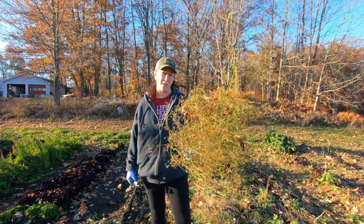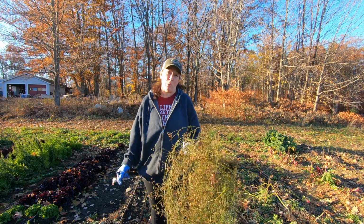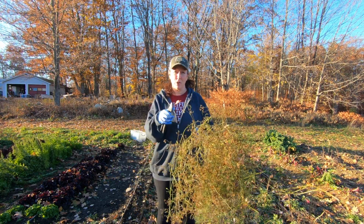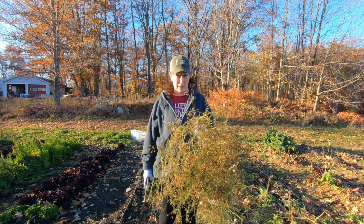I think I'm just going to save the seeds, because here in New England we have a very short period of time where this really grows well, and then it gets hot and it bolts. Unless there is a variety of cilantro that doesn't bolt or is heat tolerant, if you can leave that in the comments below, we would appreciate it.